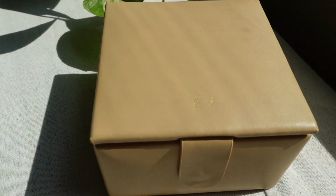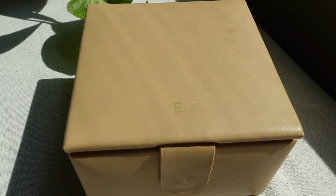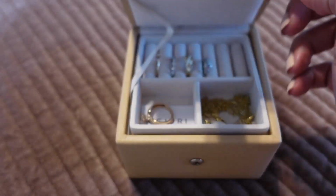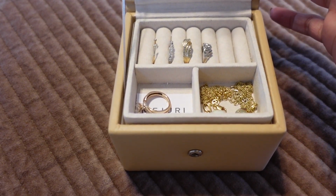Starting with where I keep all of my pieces, this is my jewelry box. I got it from Mejuri, and I had it personalized with my initials, which I think is super cute. It was when I lost one of my most precious gifts that I've ever gotten that I decided that it was time for me to invest in a little box like this where I can keep everything together. And now I don't take off any of my pieces unless I'm next to this box where I can put it back in there, close it, and put it where it goes.